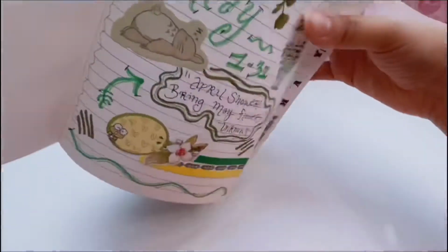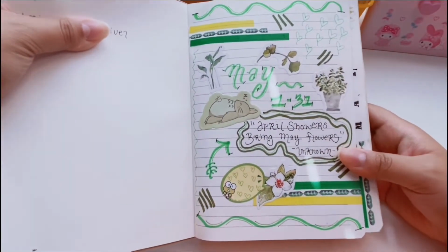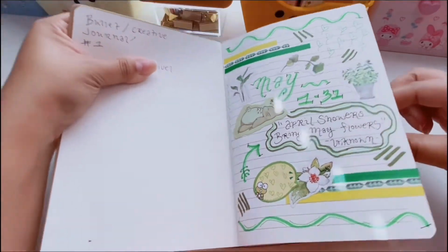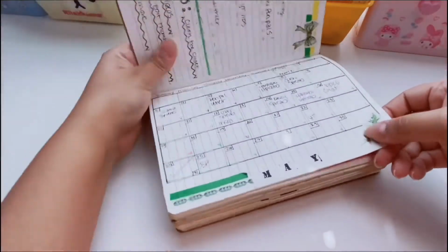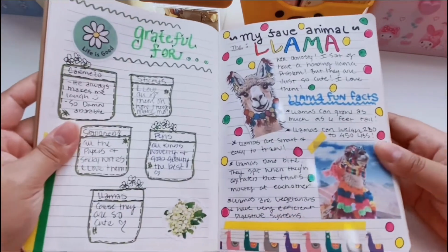So here, I'll try to cover my personal information. This first bullet journal spread, I was trying to get used to things, trying to figure out my way, my style. I did kind of a green theme here. I did a goals page, to do. This was my calendar spread and my grateful for. I kind of did little pockets.